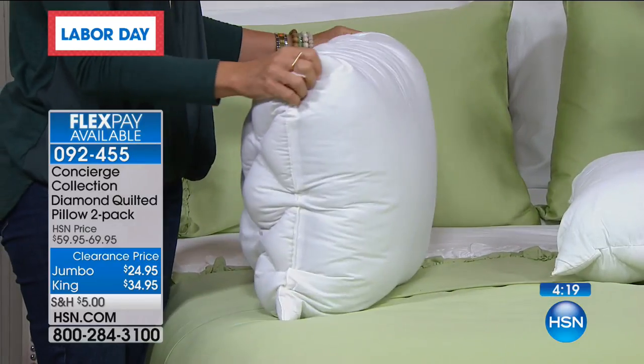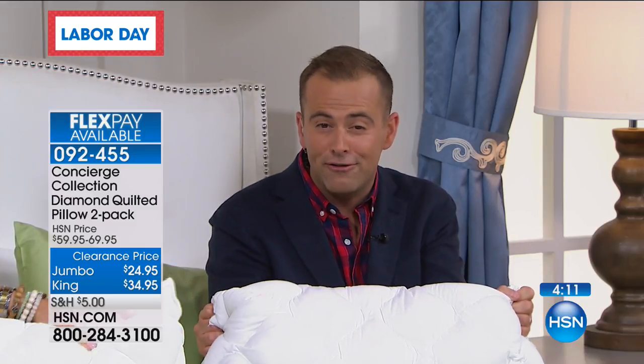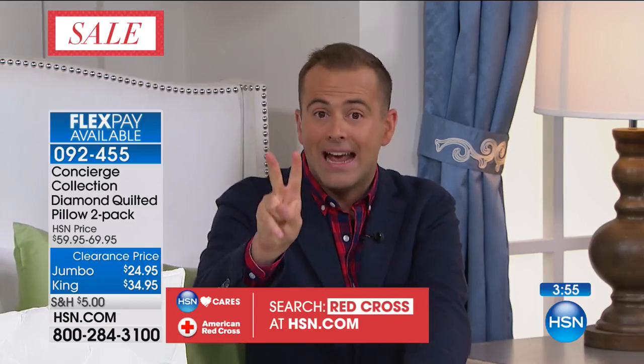This was a pillow that when we were designing it, at HSN in the Concierge Collection branding, it was no compromise. It was the highest quality fill with the best universal design, so all of us would love it. You need to sleep on it. You've got 30 days. If it's not the best pillows you've ever had, you can send it back. Just to reiterate, because people are asking right now, it is a two-pack. It is not one pillow for this.